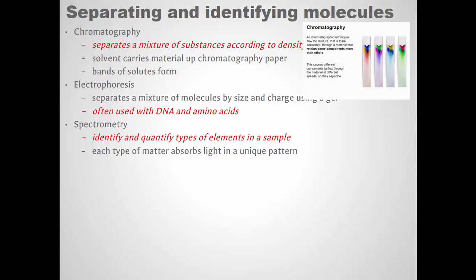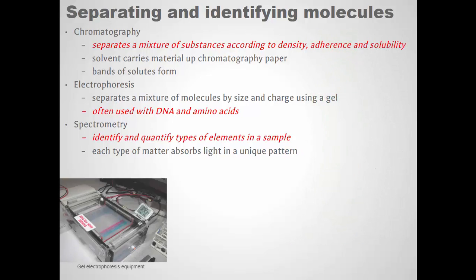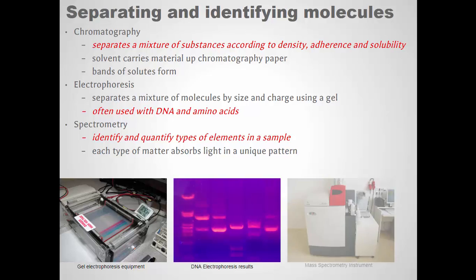This is what chromatography looks like. If you were to take a marker and put a dot on 4 pieces of chromatography paper and soak them in a solvent, the parts would separate out from each other, the different pigments that make up that color. Here's another. These are plant extracts, where all the pigments in the leaves have separated out through chromatography. This is an electrophoresis chamber in use. And these are the results of electrophoresis. And that's a mass spectrometer where you put a sample in to tell you what it's made out of.